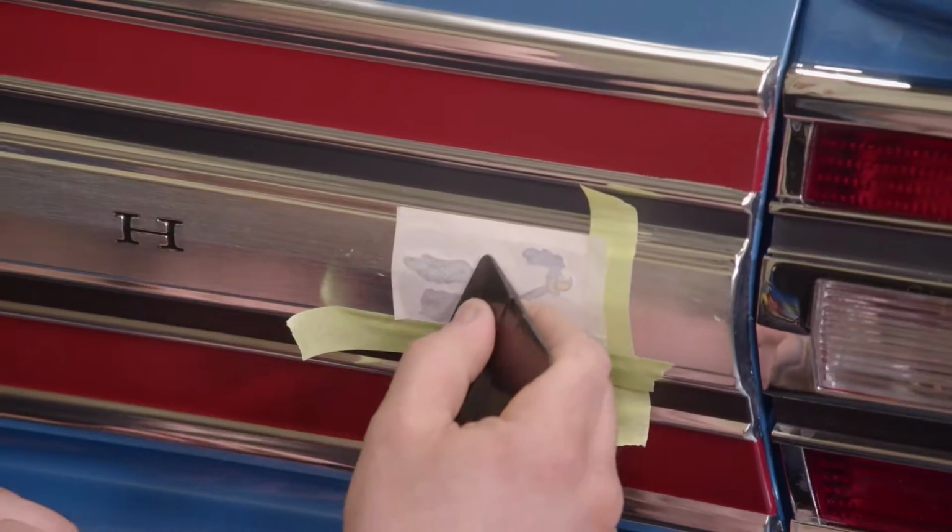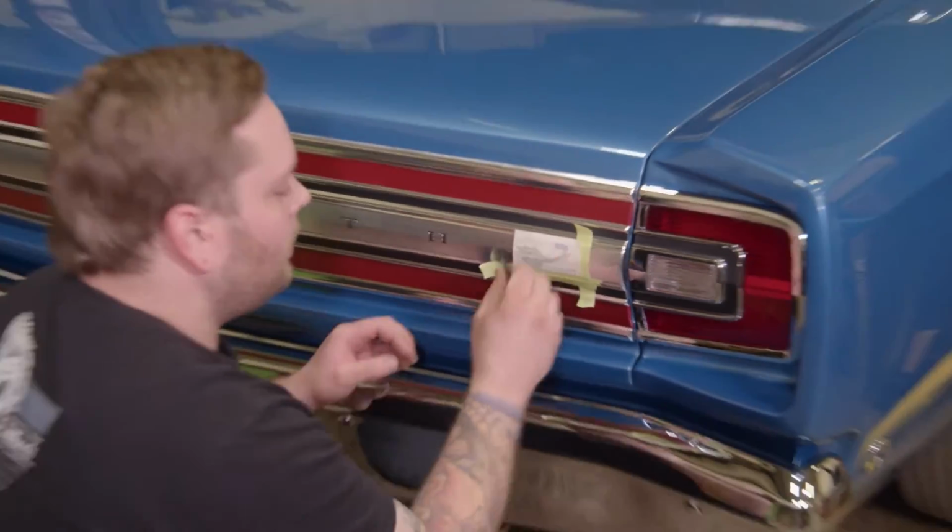So, call it history. Gotta make sure this one sticks pretty good because it's on a textured surface.